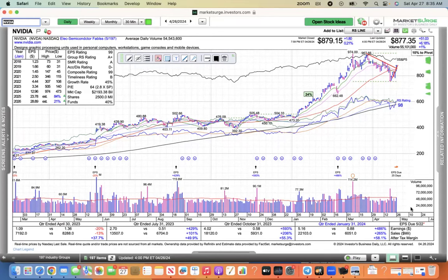They don't report earnings till May 22nd. So, and their comps are going to start getting a little tougher, but NVIDIA is the king of AI. And so if you believe that this new bull market is being fueled by artificial intelligence like I do, then you want to own the best. That's why I like to own NVIDIA.